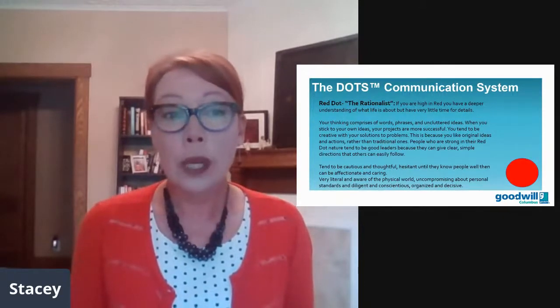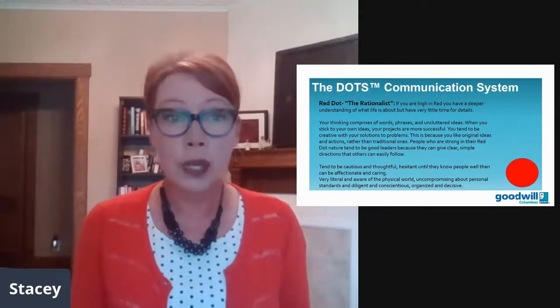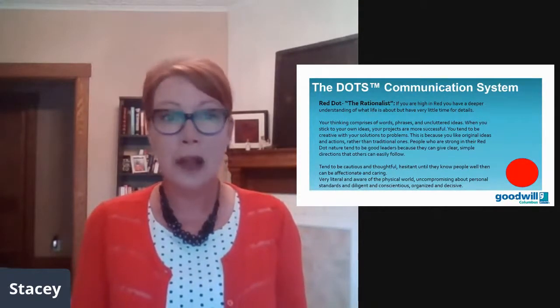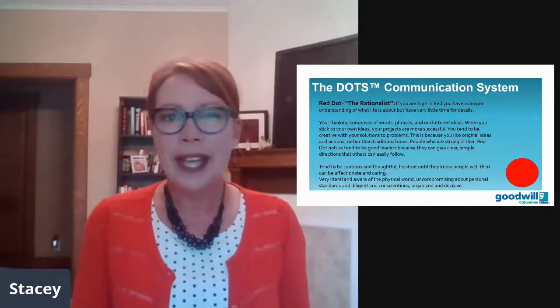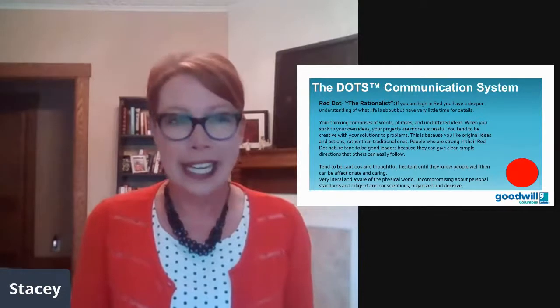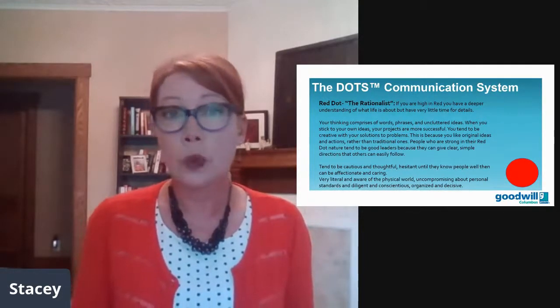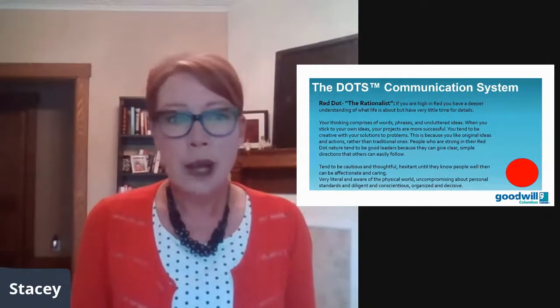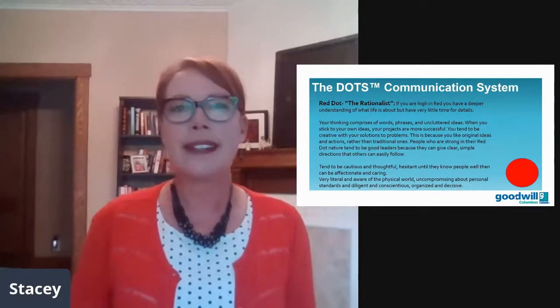People who are strong in their red dot nature tend to be good leaders because they can give clear, simple directions that others can easily follow. Red dots tend to be cautious and thoughtful, hesitant until they know people well, then can be affectionate and caring. Red dots are also very liberal and aware of the physical world, uncompromising about personal standards, and diligent and conscientious, organized and decisive.